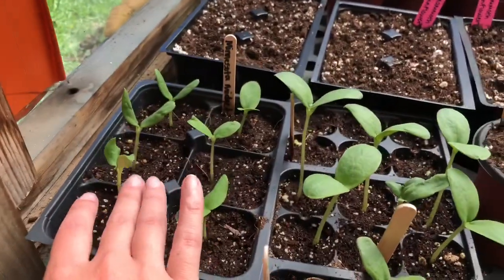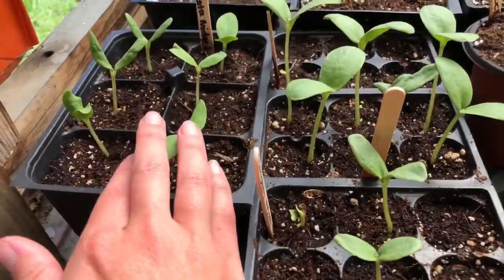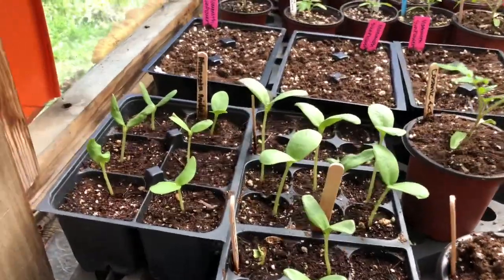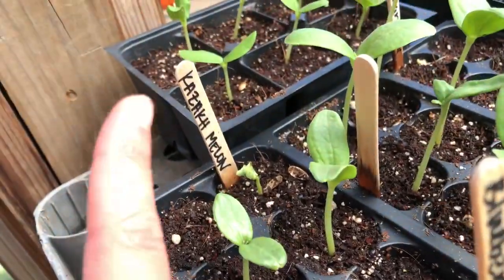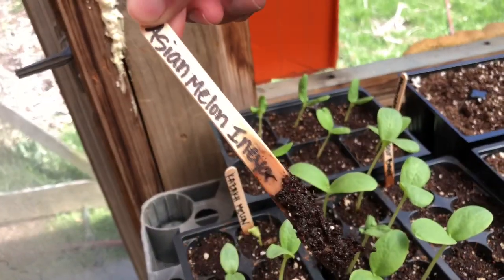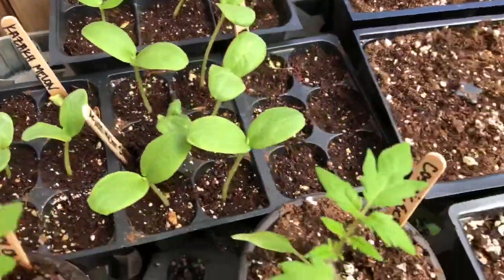I wish I could tell you more about this variety, but off the top of my head, I really don't know, if I'm being honest. I have the seed packet somewhere, so that may be something I do later is go through with the seed packets. Here's a melon. Yeah, I'm not sure what that one is. Let's see. Here's an Asian melon. These have done really well.